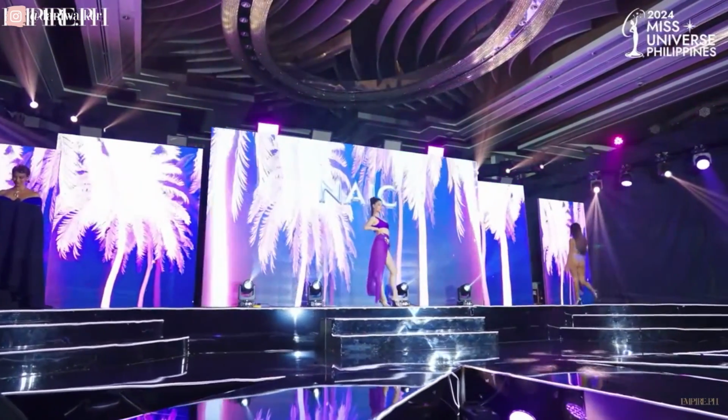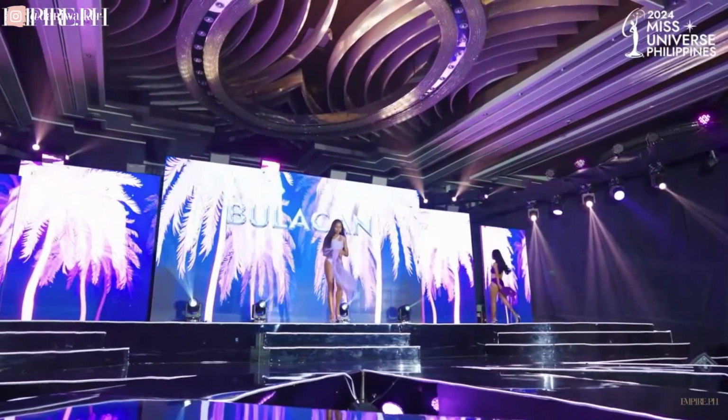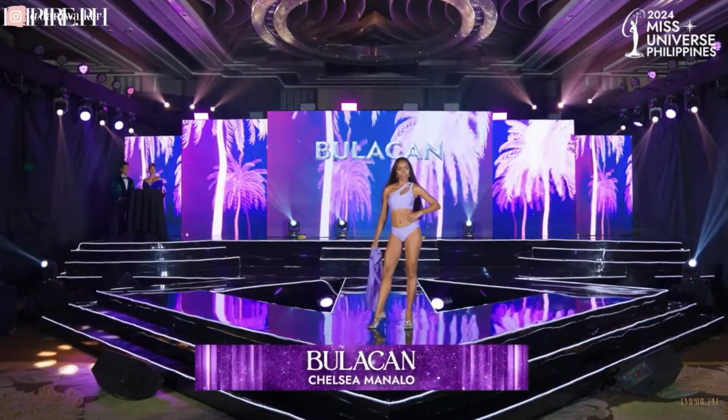Naik, really pretty here. Great ponytail for her, just beautiful. Awesome job with all of her poses as well. Bulacan is just giving me 90s Naomi with that hair, and I love it. I love it. I love 90s supermodels.